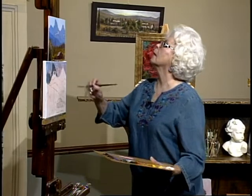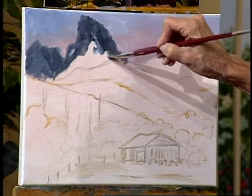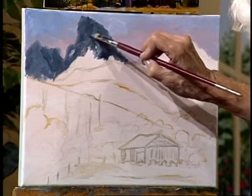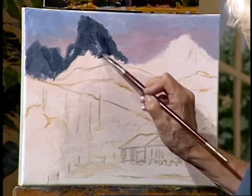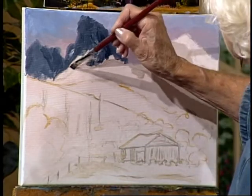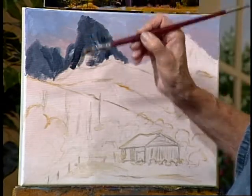Okay, and you know that photo that I showed you of the Tetons, you can see that they're quite intimidating. At least I felt that they were.